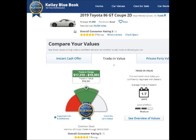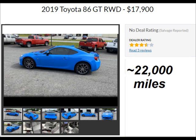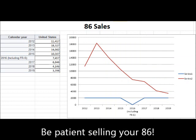Trade-in value for a 2019 86 GT that's in good condition is around $18,000. The depreciation on these new 86s is around $7,500. Used 2019 86s are selling for somewhere around $17,000, $18,000. Selling an 86 for a good price may be hard since sales are going down drastically.